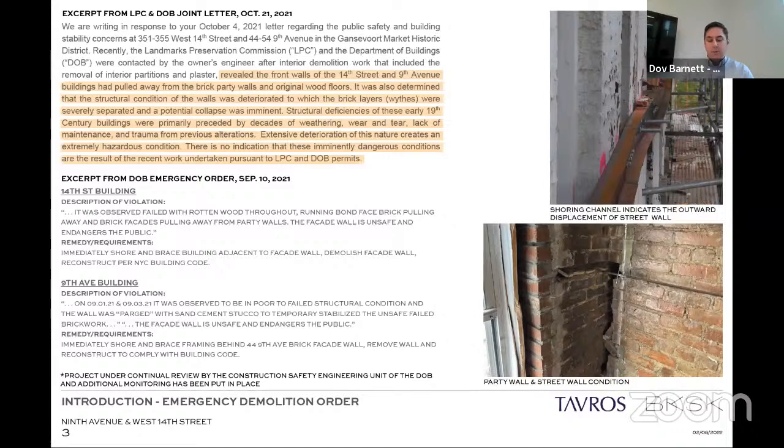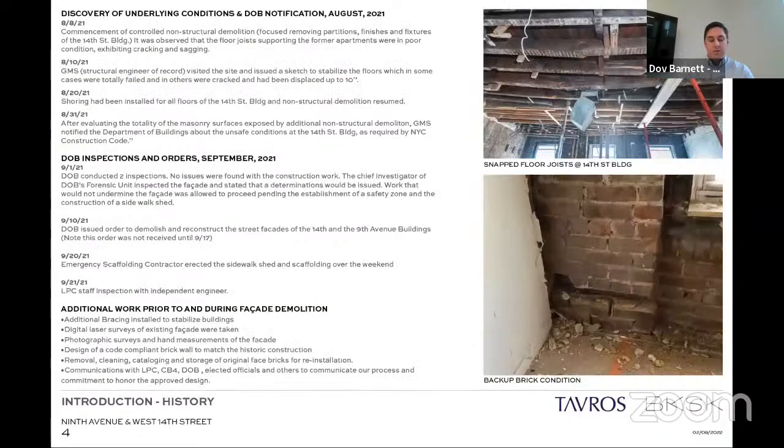We know that there are members of the public who have alleged that these conditions were the result of our construction work on the site, or alternatively, had been created by inadequate maintenance in the few years that we have owned the buildings. However, both DOB and the commission concluded that the severe deterioration exposed during interior demolition was a result of decades of weathering, wear and tear, lack of maintenance, and trauma from previous alterations that far predated our stewardship of the site. Other members of the public have alleged that this situation is something we purposely created or are taking advantage of.